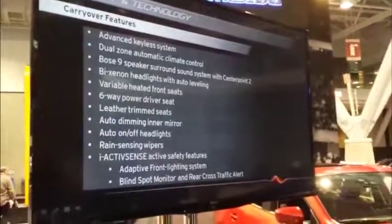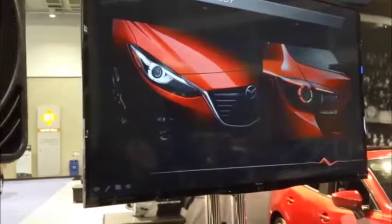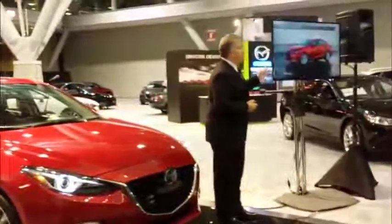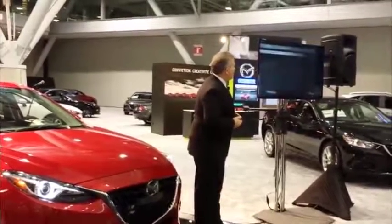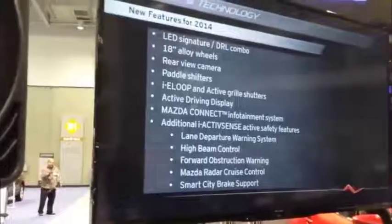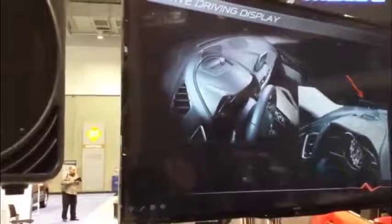But then for 2014, on top of those items, we've also added things like our new signature daytime running light LED display and the matching rear LED lights. We have 18-inch wheels that are available on the car, as well as rear view camera, paddle shifters, IE loop, and active grille shutters that I mentioned before. And then a segment exclusive, which actually some of you have already experienced, which is our active driving display.